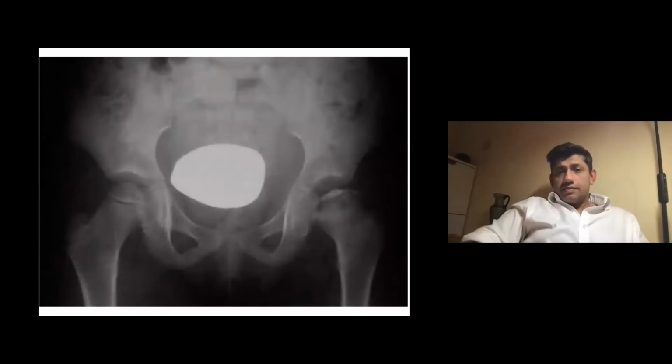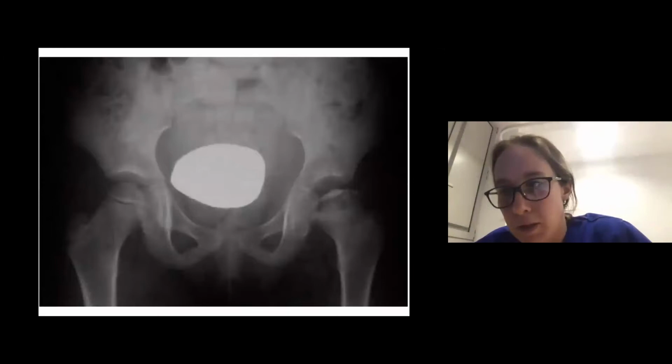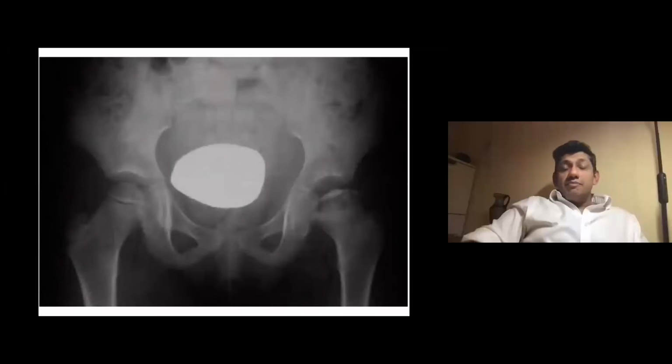Do you know any evidence about vitamin D use in Perthes? Do you know, I believe there is some there, but it's controversial. So there has been a paper, I think from India, that suggested that there is an association, but there's also been one that suggested there isn't.